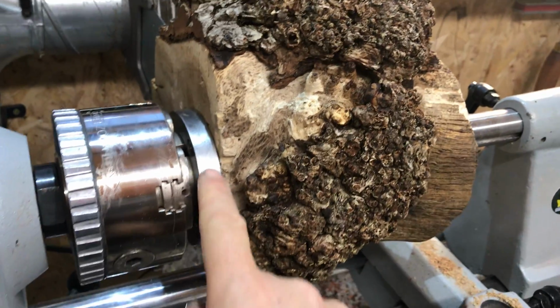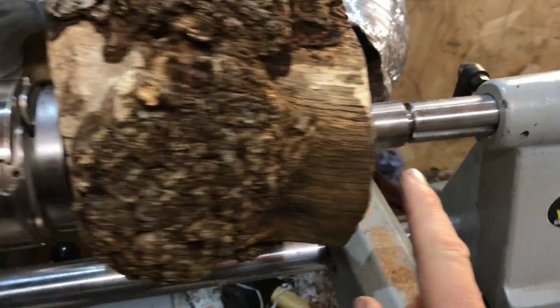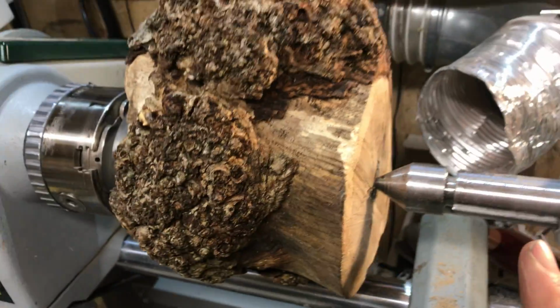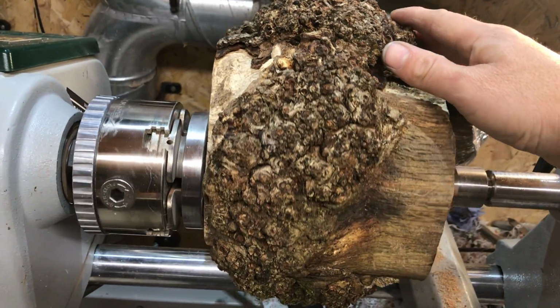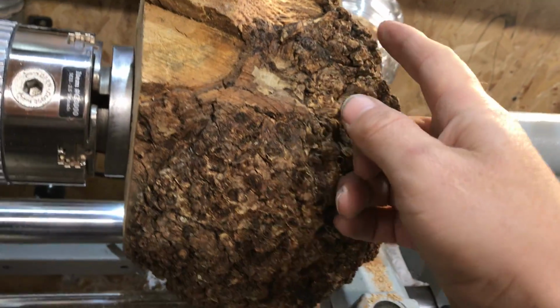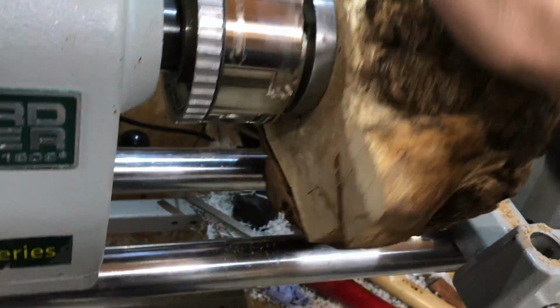So I've just been playing around off camera to try and get this in the right position, so that I can get the centre here, and that's what I want. I know that it's going to bring the centre up to here, but that's okay. That's what I want. Look at this, it's just the strangest thing. It is all over the place, but I don't want much of this to fall off, but we'll see how it goes.